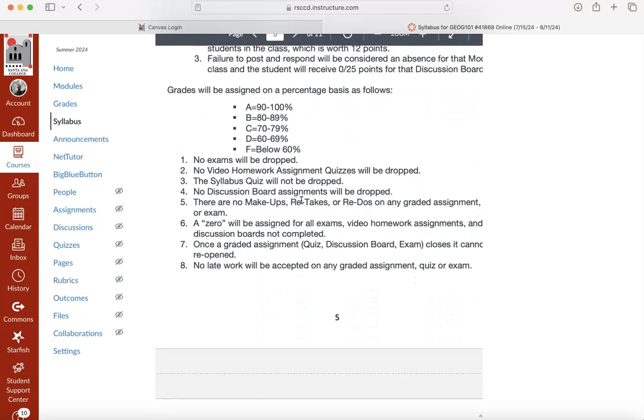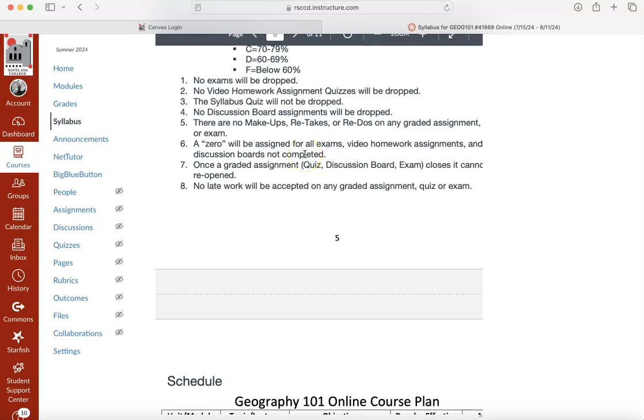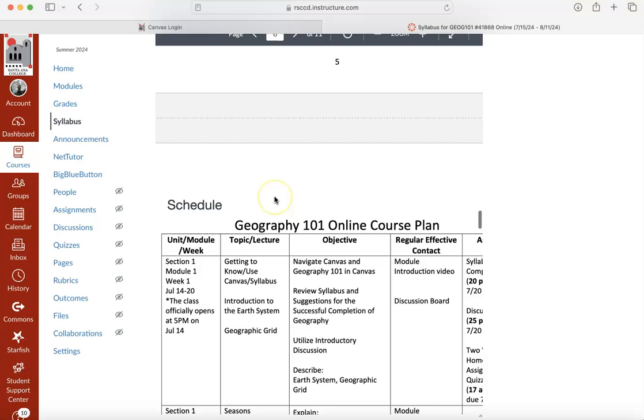Grades are assigned basically on a straight scale. As you can see there, no exams will be dropped, no video homework assignment quizzes will be dropped, syllabus quiz will not be dropped, no discussion board assignments will be dropped, there are no makeups, retakes, or redos on any graded assignment. 0 will be assigned for anything that you don't complete. Once a graded assignment closes, I cannot reopen it for you. No late work is accepted.